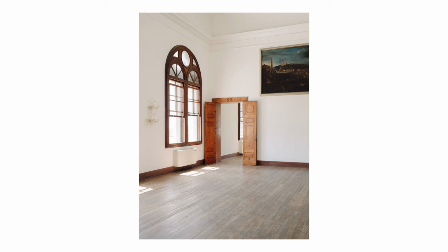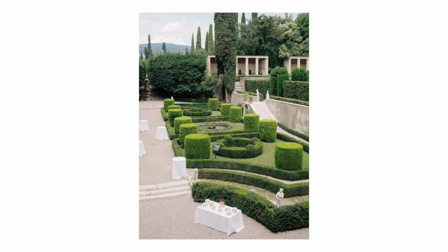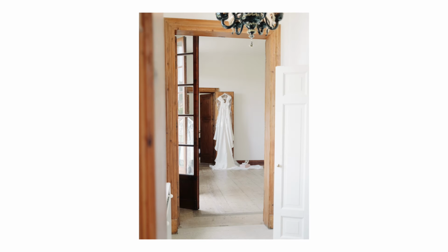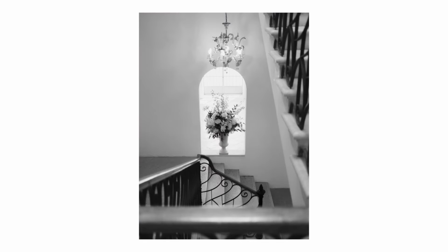For the detail collection, I could have gone all out with shooting the interiors of the villa and also the garden because it's truly stunning. I only had limited time, so I just took a few detail shots of the inside of the villa while groom and bride were getting ready, and then I also shot the tablescape while they were getting ready after the aperitivo to move to the dinner, and I also shot my favorite portraits of the villa, of course, at sunset because the light made it even more gorgeous.